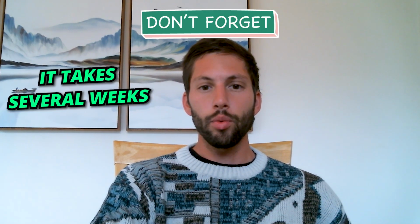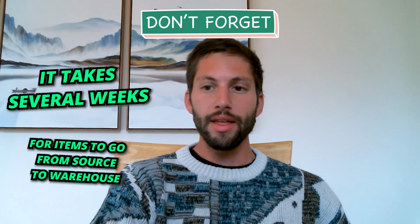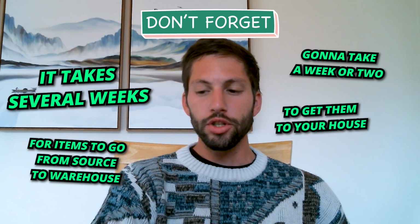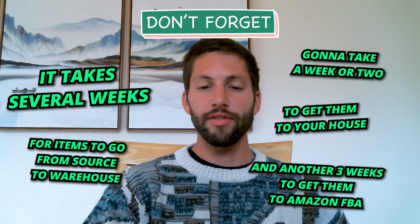So to break that down, you have to remember that it takes several weeks for items to go from where you bought the item and then actually have them active in the warehouse. It's going to take maybe a week or two at least to get them to your house or wherever you're sending them, and then it's going to take another 3 weeks for them to get into Amazon FBA. And so to keep that system running and to keep yourself at 80K a month in sales, you're probably going to end up needing to spend somewhere in the ballpark of 10,000 a week on profitable inventory.